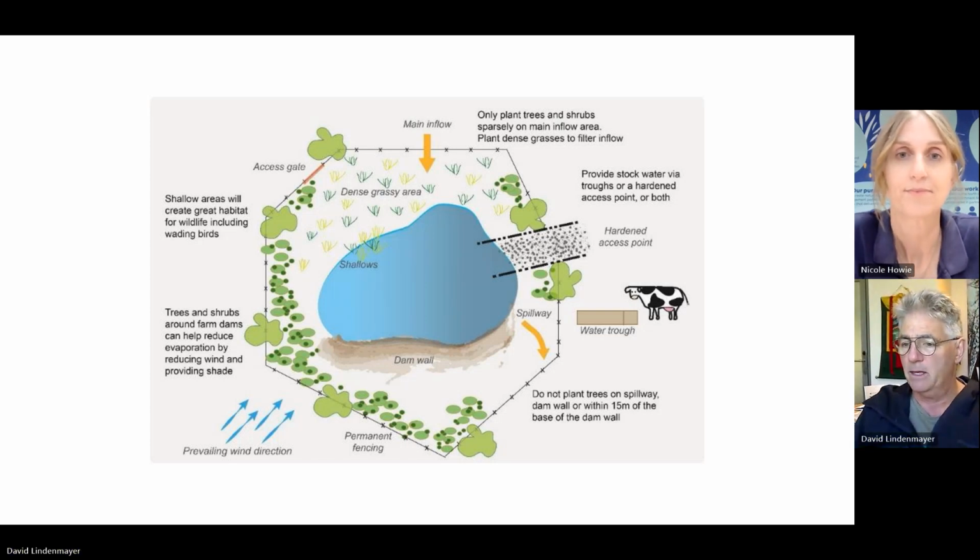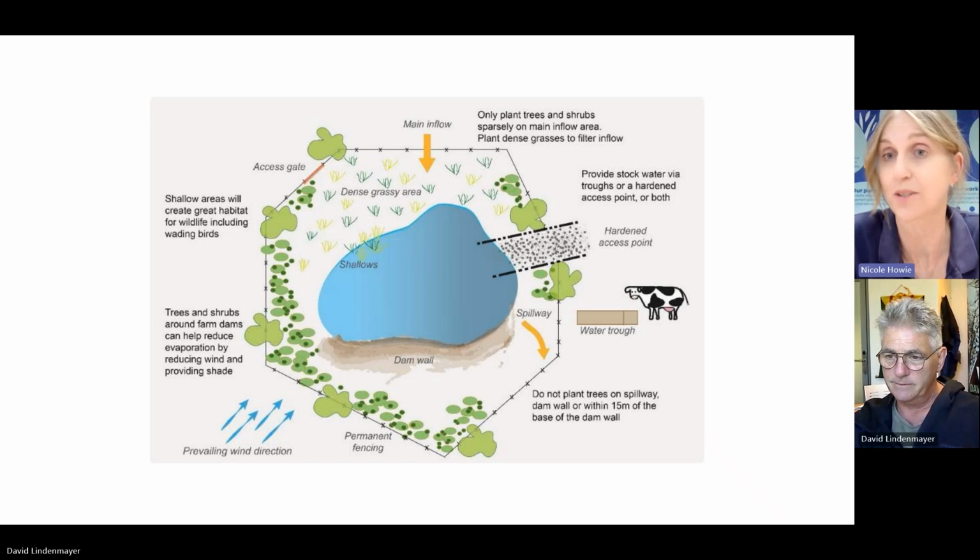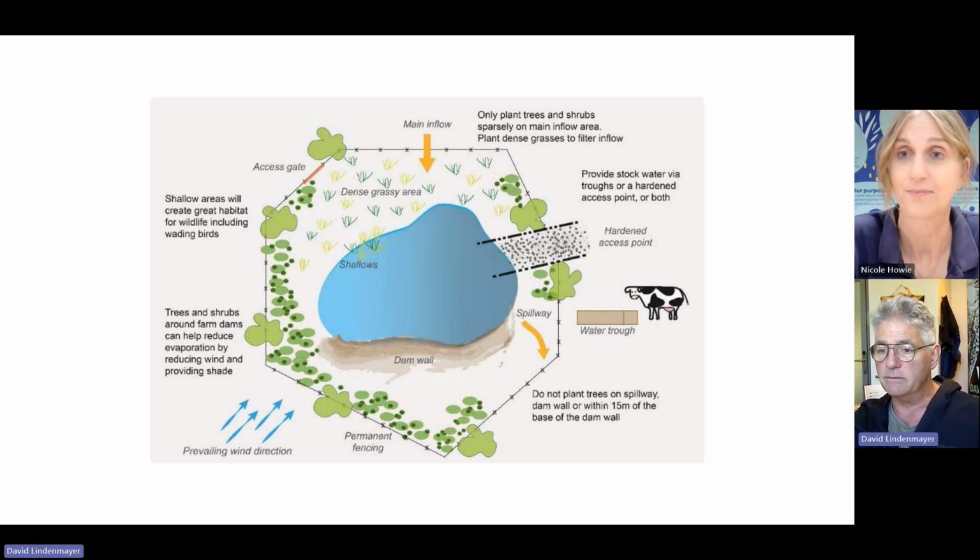And if kids that are listening have dams that they're thinking of, either at home or school or in the community that don't have stock accessing it, then the options are even greater, aren't they, in terms of not having to cater for the drinking of the stock. It's just revegetation and habitat enhancement. That's right. Yeah. That's right.